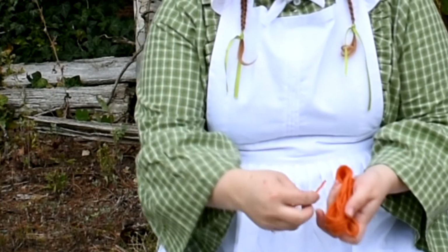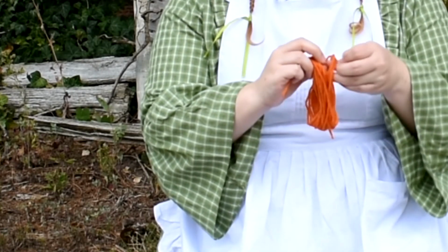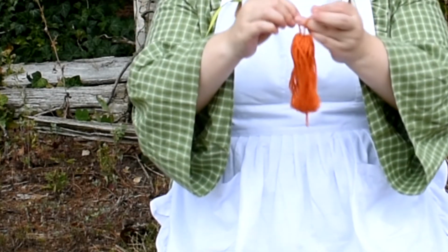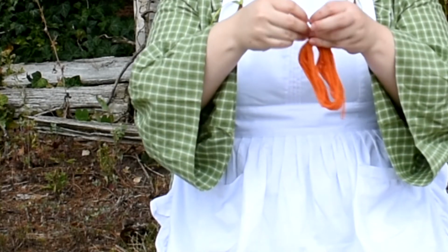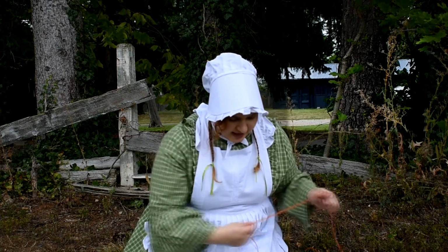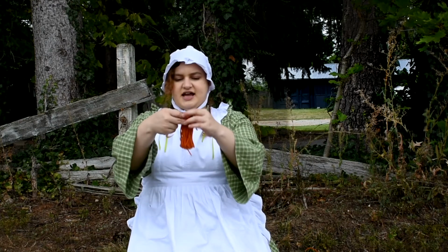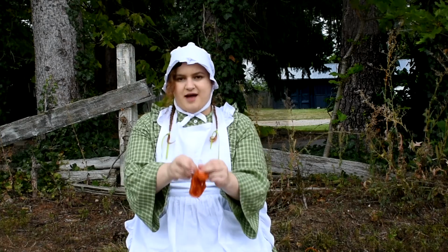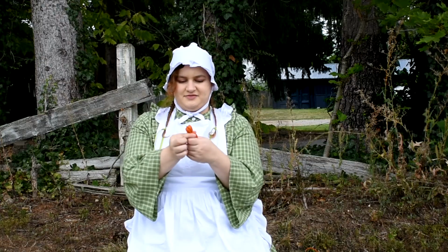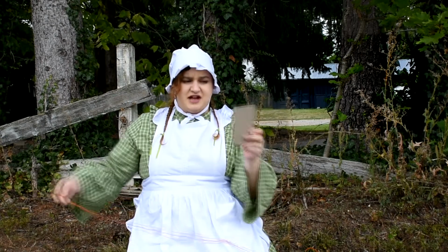Start by slipping this yarn in the middle of your wrap. Tie it into a knot. Now you're going to take another piece of yarn and tie it around the whole wrap. This makes the head.